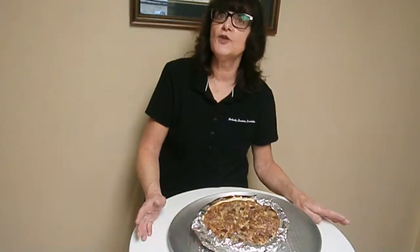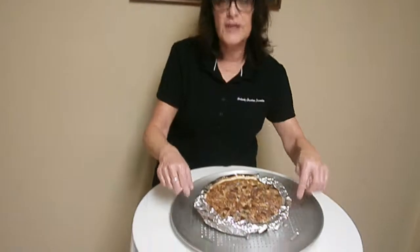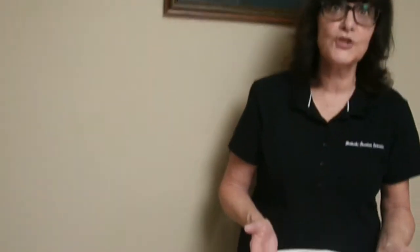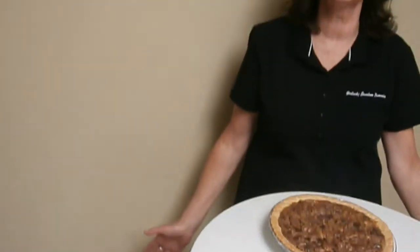Okay, after half of the cooking time, about 30 minutes, I took the pie out, made a ring out of aluminum foil so the pie crust on the edge doesn't get too dark. And then I put it back in the oven for the remaining cooking time. And now our bourbon pie is complete. You can enjoy the Derby now. Mint juleps, bourbon pie, and gambling with the horses. Enjoy.